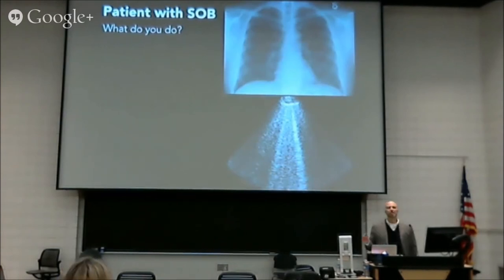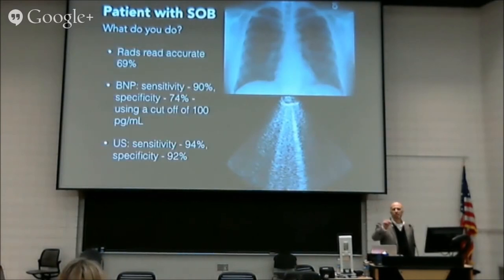So almost everybody in the room would order a chest x-ray. How many of you would order an ultrasound for your patient with shortness of breath? Okay. Why? Why didn't I love my patients enough? Now you laugh, but what does the data show? The data is clear. If you ask a radiologist to interpret the chest x-ray for signs of congestive heart failure, they are right 69% of the time.